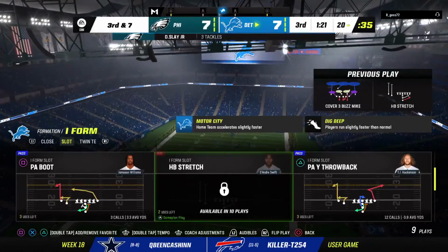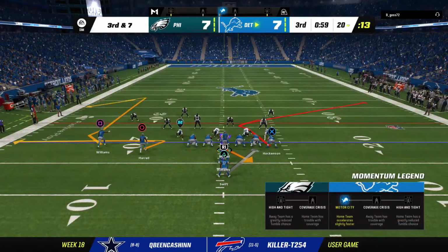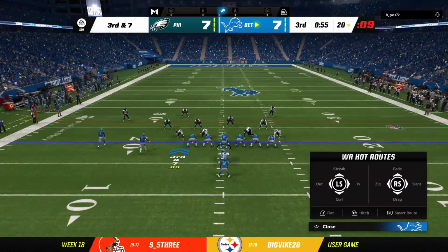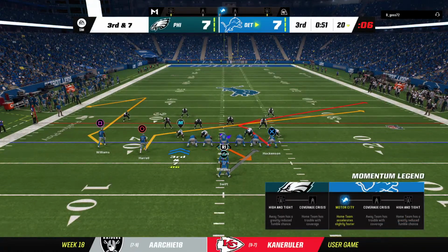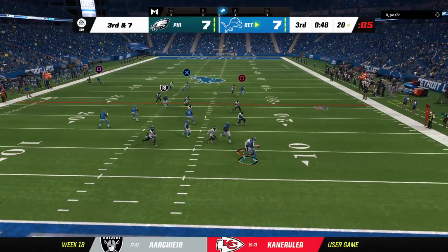On a 2nd and long, it's really nice to see an offense that has enough confidence to run the football in that situation. I think that goes back to their practice and game planning. They've seen things on tape and in previous games that led them to believe that even in a long-distance situation, they can still run the football and gain enough yardage.